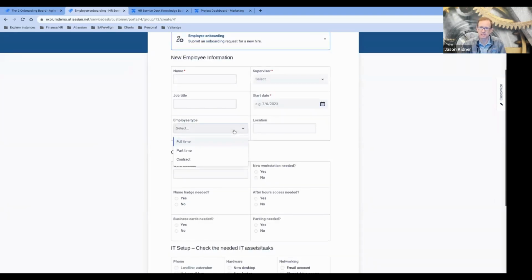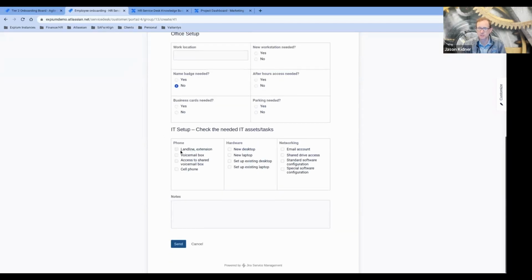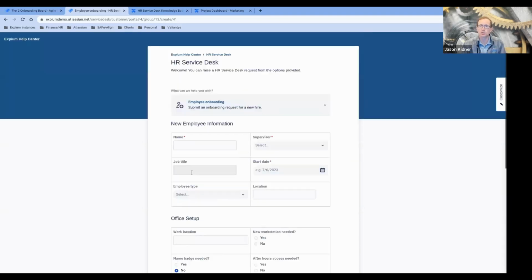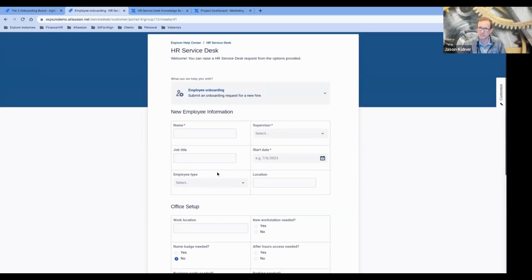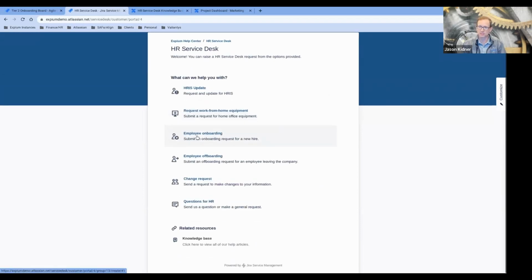Lots of different types of fields here: drop downs, date fields, various check boxes, all sorts of things that could be chosen, and that would then become a part of the ticket that's created in the background to help your service agents, whatever type of team you're on, to very quickly help this customer out. And then just to show how this works at a very basic level, I'm going to choose this questions for HR.